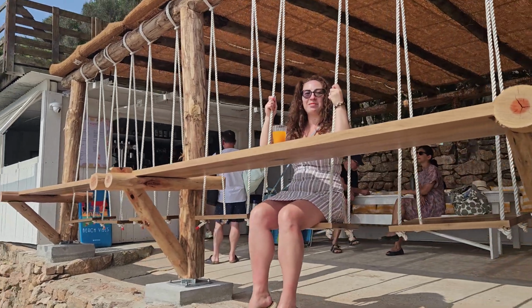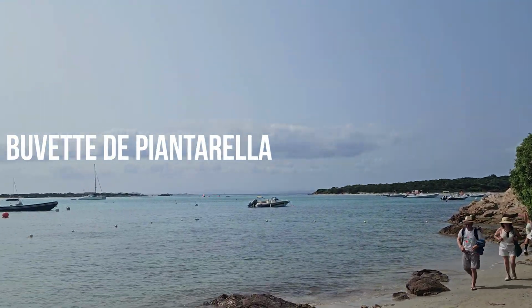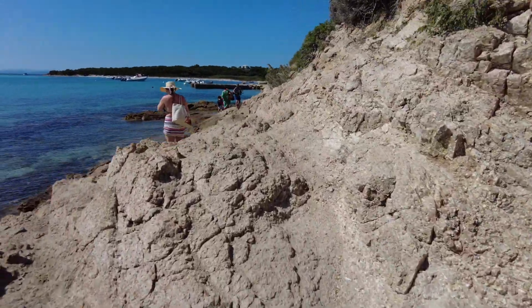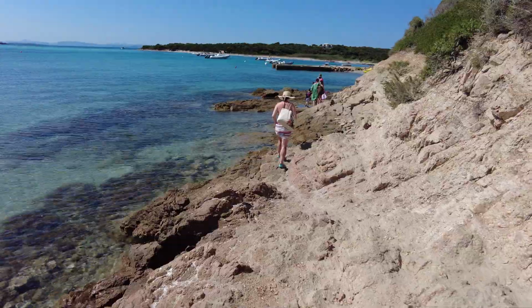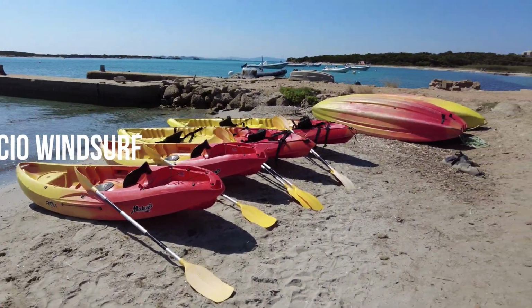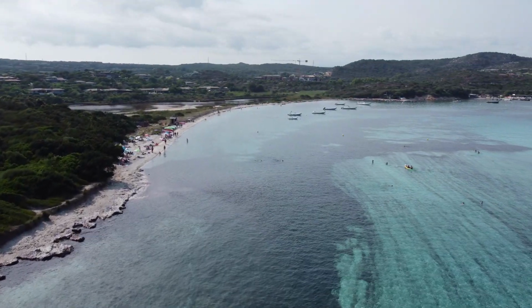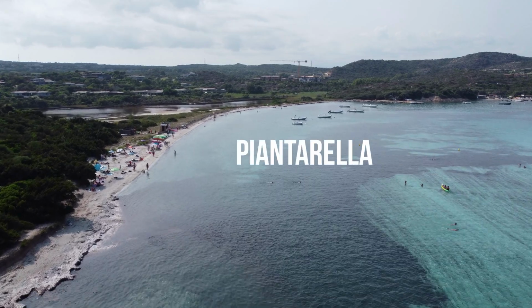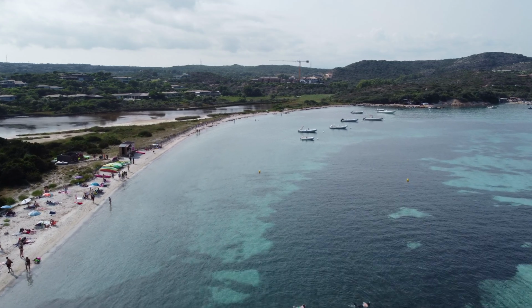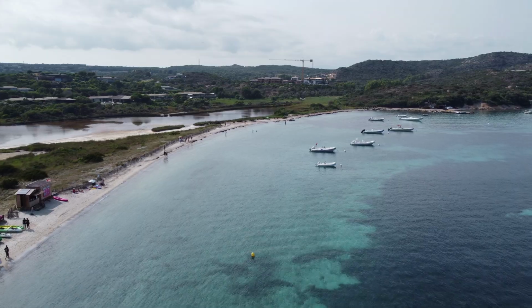First of all, you have to get to this restaurant, which is the only restaurant on Piantarella, Petit-Sperone, Grandsperone beaches. And then we have to climb these small little cliffs, and after we have to get to Bonifacio windsurfing, and then we have to go all along this Piantarella beach. It is pretty much the same road as the road to Petit-Sperone. About it we discussed in previous videos about Corsica.